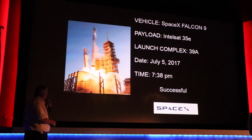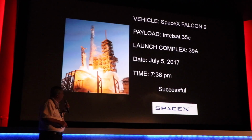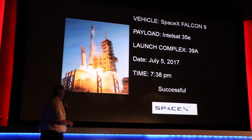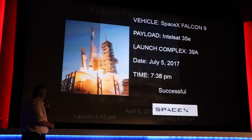Well, we just had a launch, as it says there, on the 5th. We finally got that Intelsat rocket up there on the 3rd try. Everything's looking good. Got up there and that rocket did not land. The payload is too heavy for it to be able to do that. But their next launch is coming up in August. So we'll take a look.